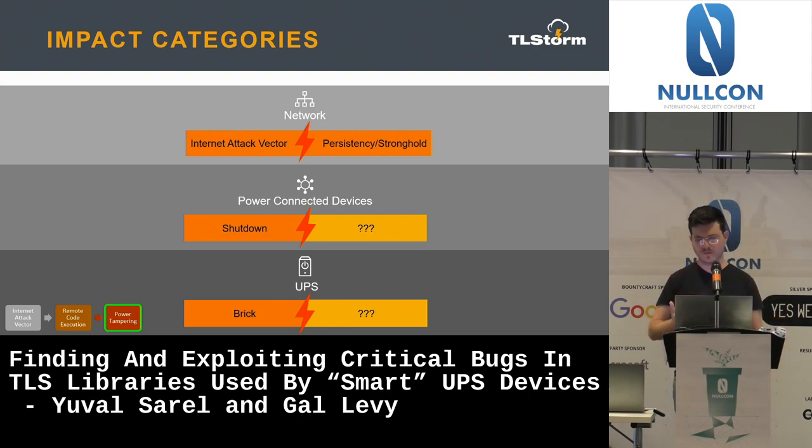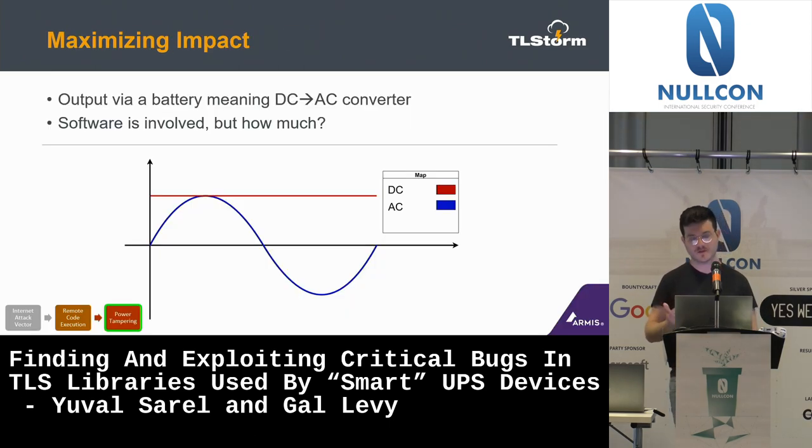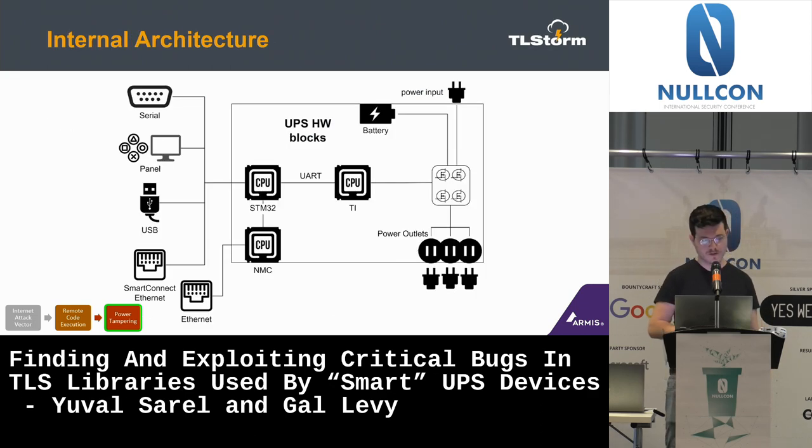But we wanted to look for maybe some more sophisticated attacks to please our pyromania. And to measure the maximum potential impact, we should have a better understanding of the system. So we start with the most basic principle of the UPS operation, which is converting the DC voltage of the battery to an AC power signal that imitates the power grid signal. The more similar it is to the power grid signal, the better. To perfect this output signal, the UPS software is involved, but we wanted to measure how much. To understand that, I'll take you on a short journey to the innards of a modern smart UPS.